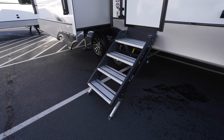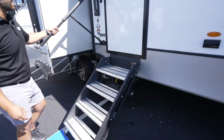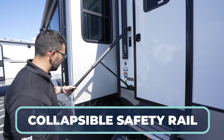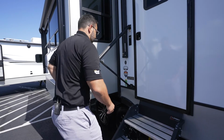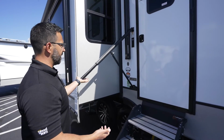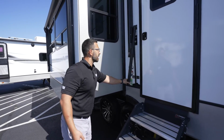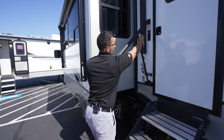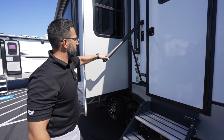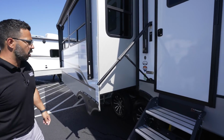Taking a step back a little further, we get into the Lippert solid steps. Just as the name implies, they are nice and solid. And along with that, you get the MORryde safety rail, super simple and easy to use. You can see I can push down on this and it's not going anywhere. If I want to retract it, you just push in on the end, just like that. And it folds right up, it's magnetic. This normally doesn't go here, it's just sticking to the magnet, but the pin would go right in here. To deploy it, you pull it up and out, pull this part down, boom, good to go.